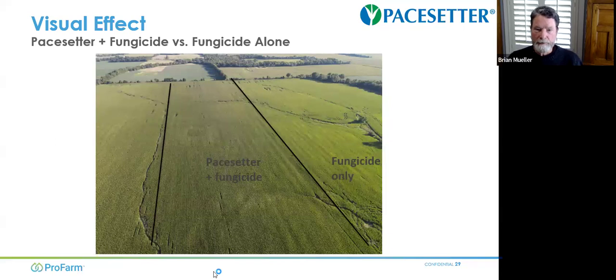So I mentioned I was going to show you some pictures of a little bit greener plant. Fungicide and Pacesetter together, we can see a little darker colors than the fungicide only. And this is quite common. And when you do try out your Pacesetter, what I would suggest is make sure that you've got a good marking of your line of comparison, this line between treated and untreated.